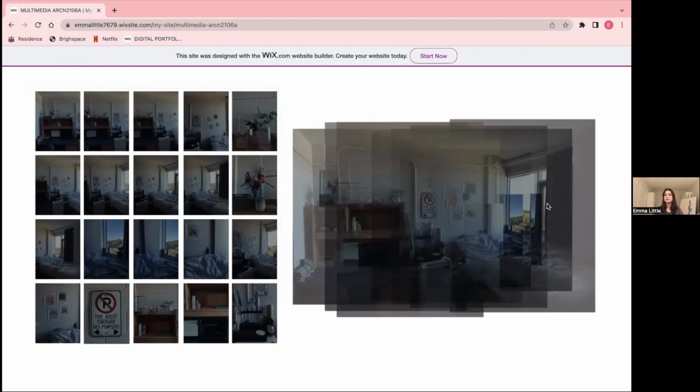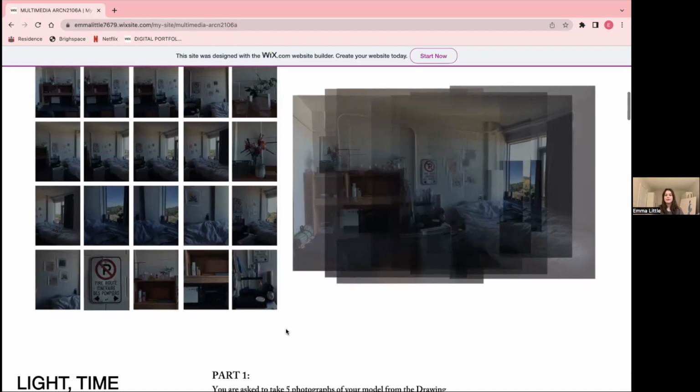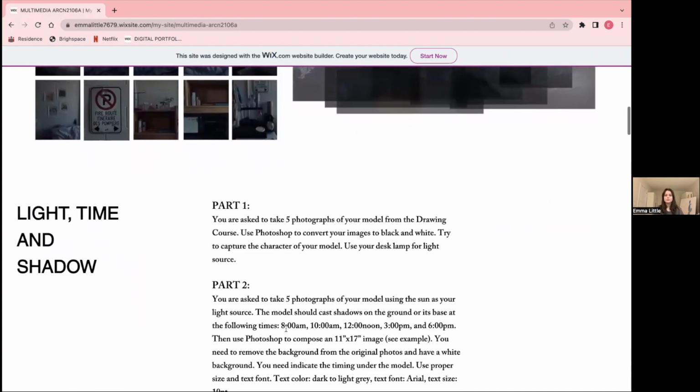So I've highlighted the window to show that I enjoy my space there, and I've left my desk more blurry because I found I work at the studio more than my desk at residence. So yeah, just a small first project.